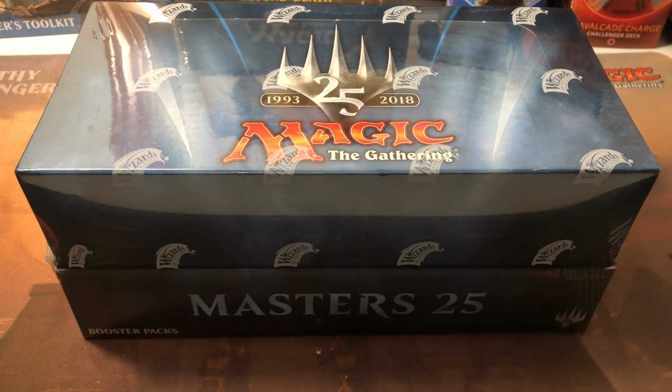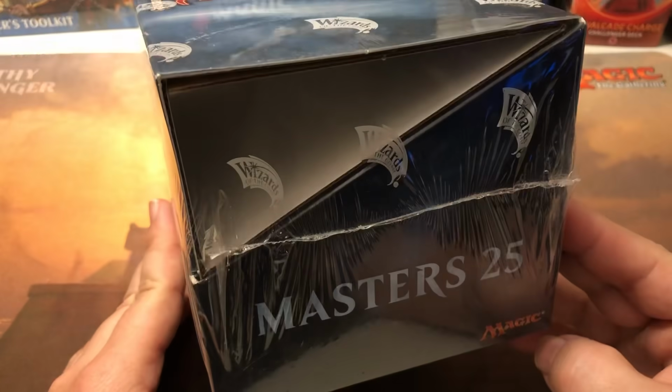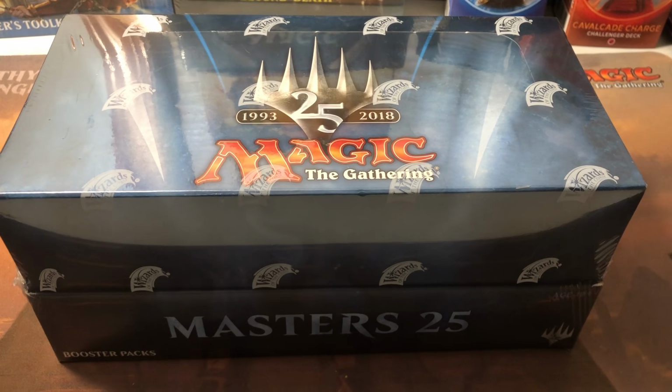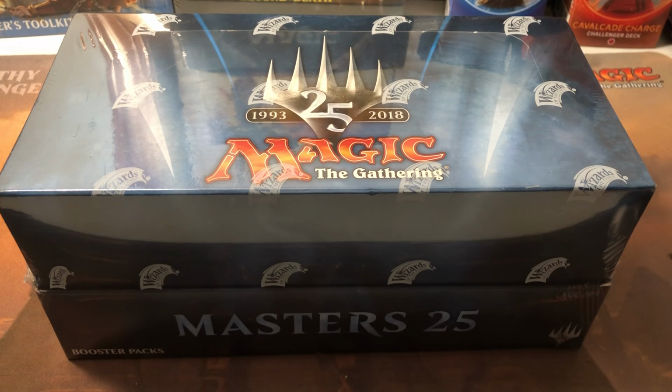So I decided to open up this other box of Masters 25 I had, because these Masters boxes are so huge, it's hard to store them. So I figured it would make more sense to just open them instead of wasting the space, especially when Iconic and Masters 25 probably aren't going to go up too much in the short term. Down the road, I imagine these will get up pretty high, but right now I don't see them moving too much. They haven't moved in quite a while.